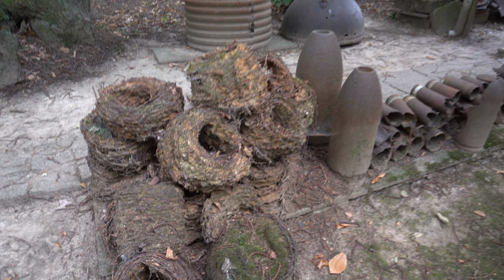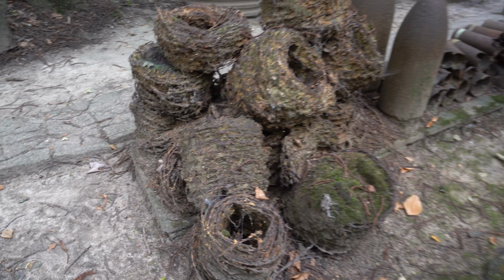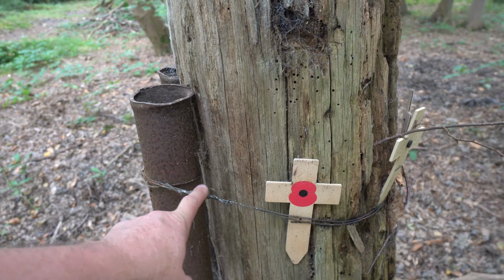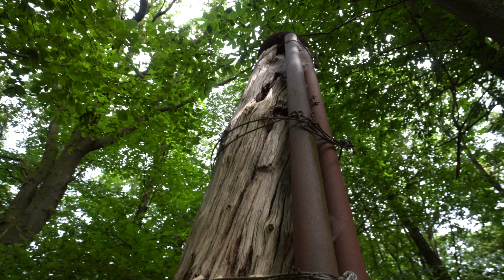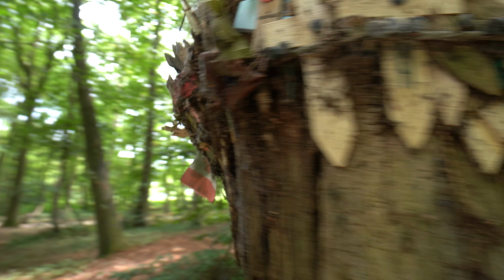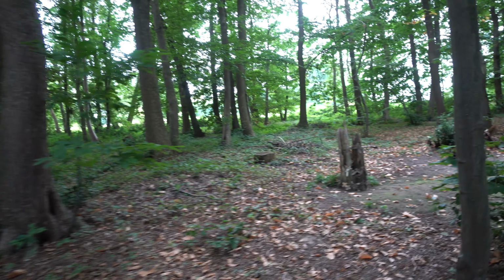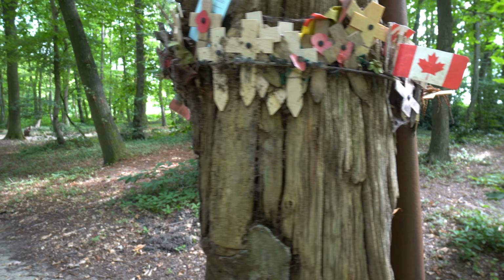Look at these rolls of old barbed wire, they look like bees' nests now. What's left of these blown out trees, they have them supported here by these posts. You can see all the bullet holes. Would they have lasted since 1916? I don't know. They're here. Yeah, it's hard to say. I mean, it's obviously really old. Very old.